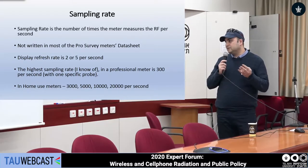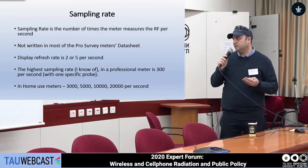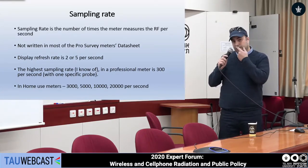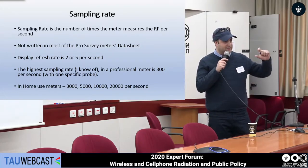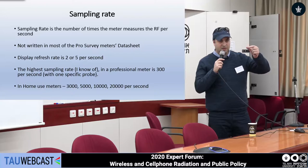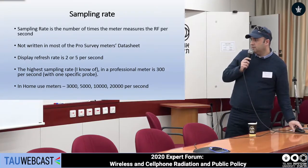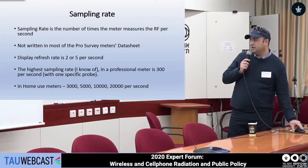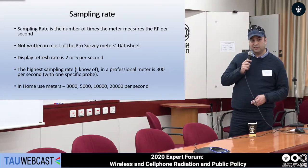First problem is that it's not written in the data sheet of most pulsed RF meters. And what you can find there is the display rate, how many times the display changes. And it's usually 2 or 5. The highest sampling meter I've seen has 300 per second, in a professional meter. But home use meters have 3,000, 5,000, 10,000, 20,000 per second. Much higher.